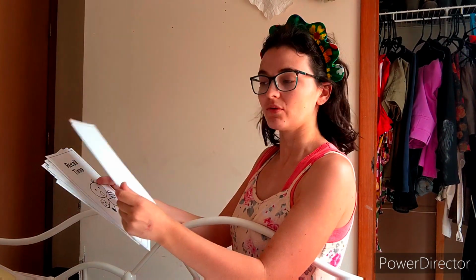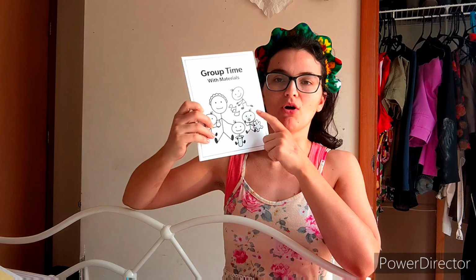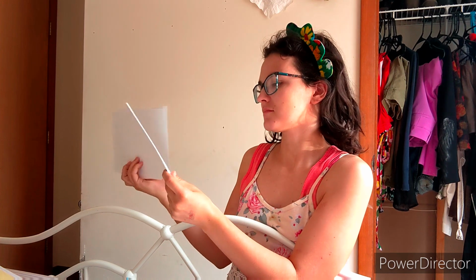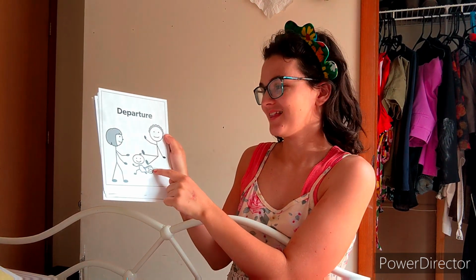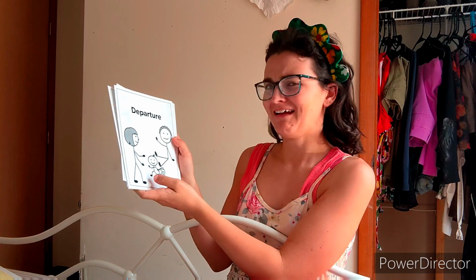And then, oh, that's interesting. Some blank ones. So group time with materials. Is that like small group for preschool? Departure. I like that. They're going, got their little backpack. This is probably the teacher. This is probably the family. That's so cute.